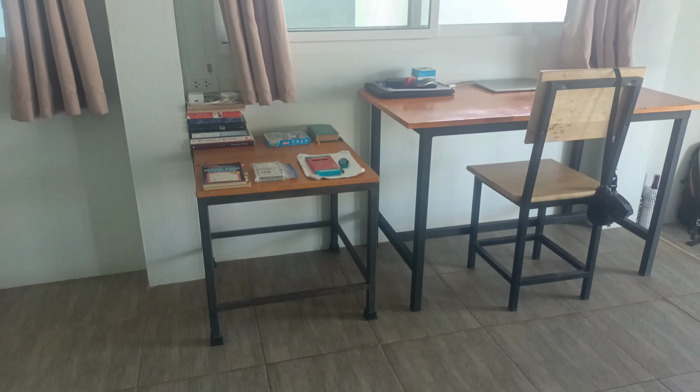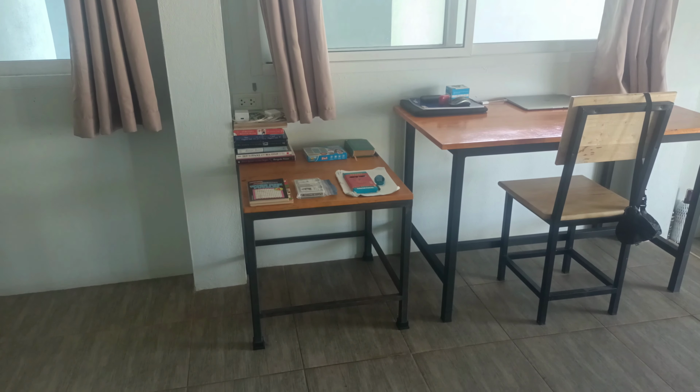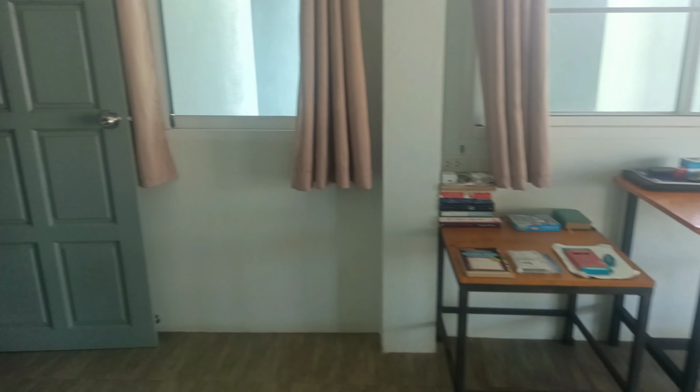I actually pulled this table in from outside. I'll show you where it normally goes in a minute, but I wanted a table to kind of put my books and my puzzles and that type of stuff.